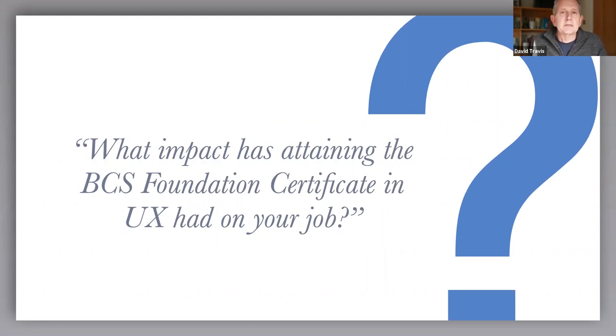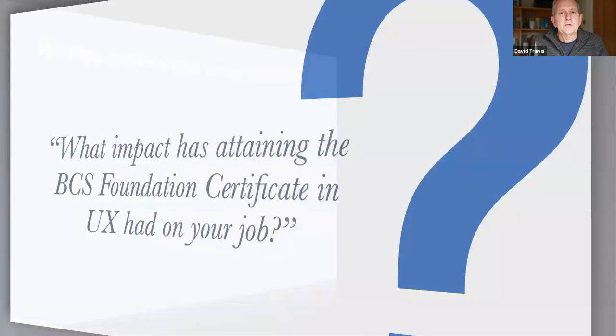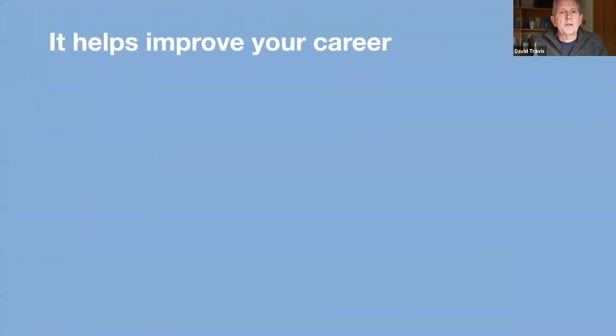But I did some analysis on the responses and I identified about 10 common themes that came out of the responses I got back. Now, I'm not going to cover all of those now, but I did want to share 5 of those themes with you so you can see what other people feel are the benefits of holding the certificate. So the first theme was that holding the BCS Foundation Certificate helps improve your career.